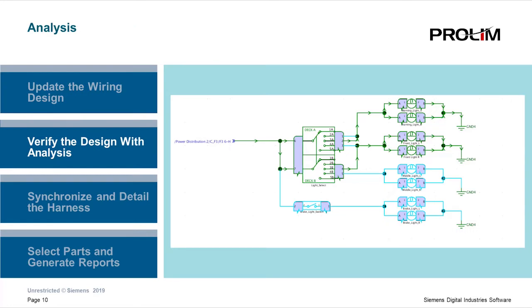Now that the wiring design has been updated, we need to perform analysis to verify the lighting circuit is behaving as intended. We will assume the role of a team member rather than the original designer to utilize some of the collaboration functionality as well. First, we will use qualitative analysis to find any connectivity issues, then record the issues via comments for the original designer to correct. Then we will perform numerical analysis and correct any additional issues we find.